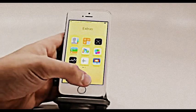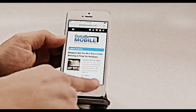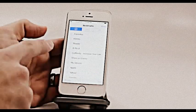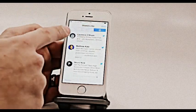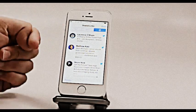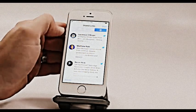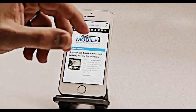Safari has a couple other nice little hidden features. If we drop down into this open book area here, you have your bookmarks and you have the reading list that you've done, but if you go to @ you can see the people you follow on Twitter. Links they share will show up here so that you're able to see them and drop in there. And then there's also a lot of other nifty stuff in there.